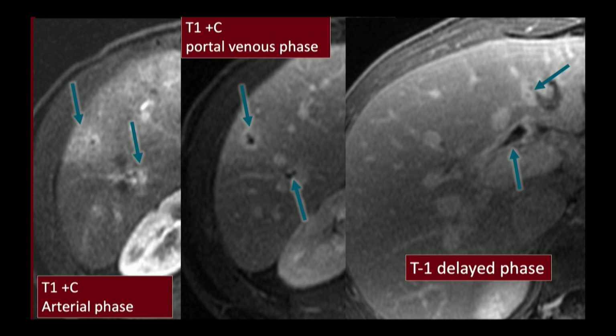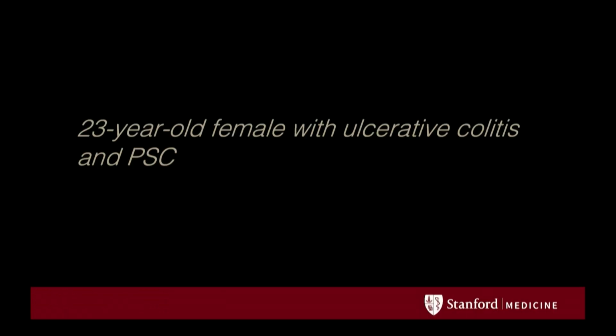On the contrast-enhanced images, in the arterial phase on the left, you see these focal areas of enhancement around inflamed areas within the liver. In the middle image, you see a tiny little abscess on the top, and the bottom arrow is pointing at a little jailed off duct. And then on the delayed phase, you can see that there's pretty impressive thickening of the right and left hepatic ducts. So this delayed phase thickening and enhancement is characteristic.